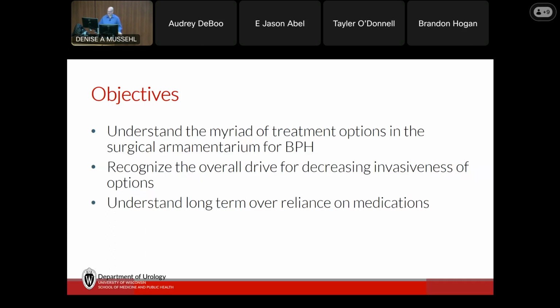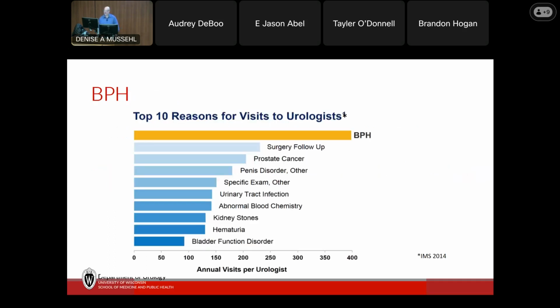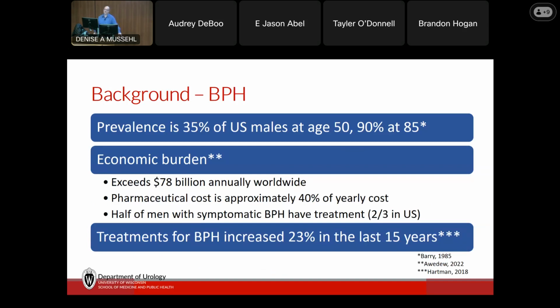So BPH, I don't know if any of you have ever heard of it, but it is the main thing that causes visits to a urologist in the clinic. Prevalence is very high. 35% of men, at least in the US at age 50, are having symptoms or treatment, and 90% at age 85. Worldwide, it's probably actually a little lower, but overall annual treatment and evaluation for BPH exceeds almost $80 billion. 40% of that cost is based on pharmaceuticals.